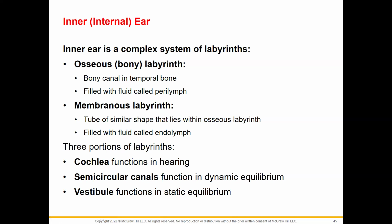We talked about the external and middle ear. Now we're going to talk about the internal ear. The inner ear is a complex system of labyrinths. A labyrinth is a maze, right? A maze, a puzzle. So you have the osseous labyrinth and the membranous labyrinth.